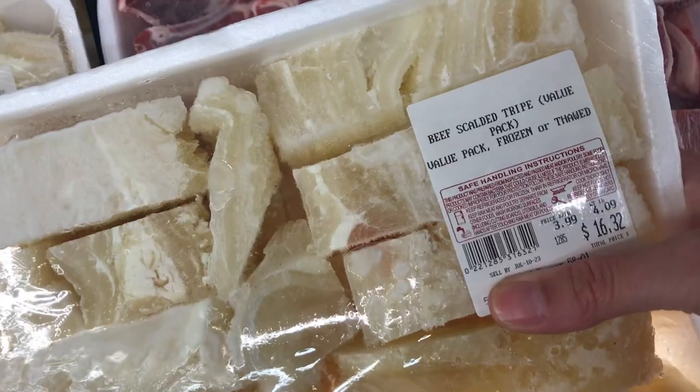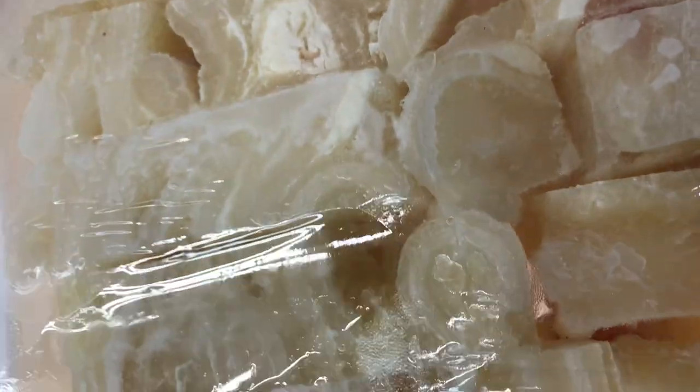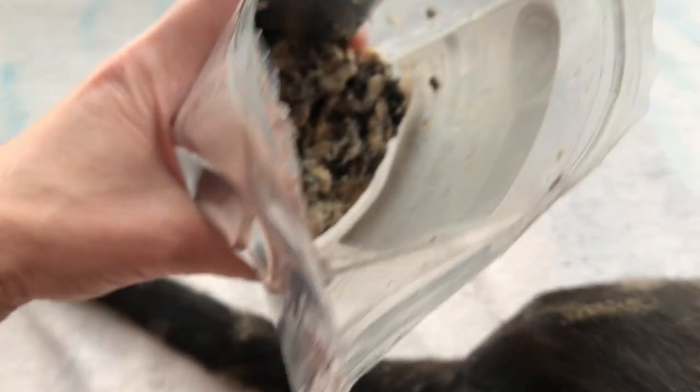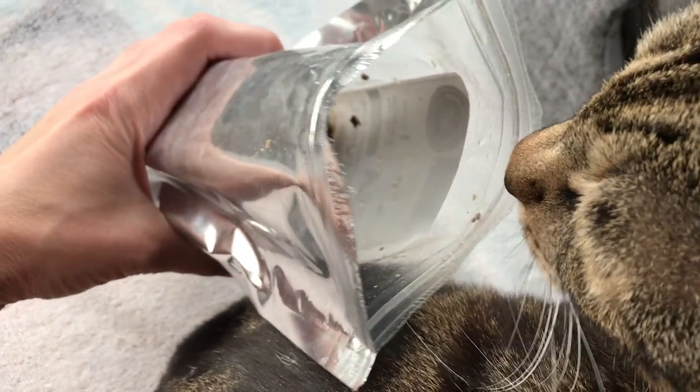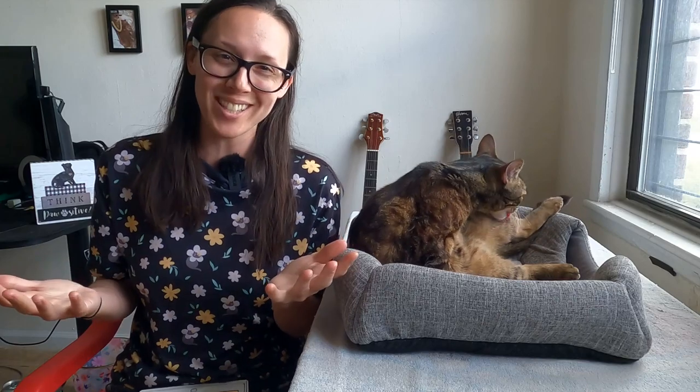You may have seen tripe at the grocery store and it's completely white. That means that it's been bleached, cleaned, bleached, and scalded. And that is not the same as green tripe. So green tripe that you buy from raw pet food suppliers will still contain the pre-digested plant material in the tripe. So that's why it stinks, but it's full of nutrients.